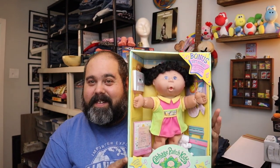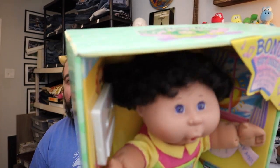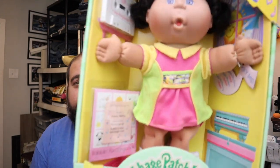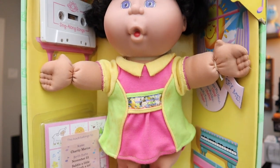How adorable. This is a Cabbage Patch Babbling Fun. Comes with a complimentary cassette tape. Look at that surprise expression. Anyways, this Cabbage Patch doll from 1998 with cassette tape, new in the box, sold for $20 plus shipping. This would have sold for a lot more, except, if you look right there, her dress is a little stained. So, I had to let her go for a little bit less. But $20 plus shipping, not bad. Right here.